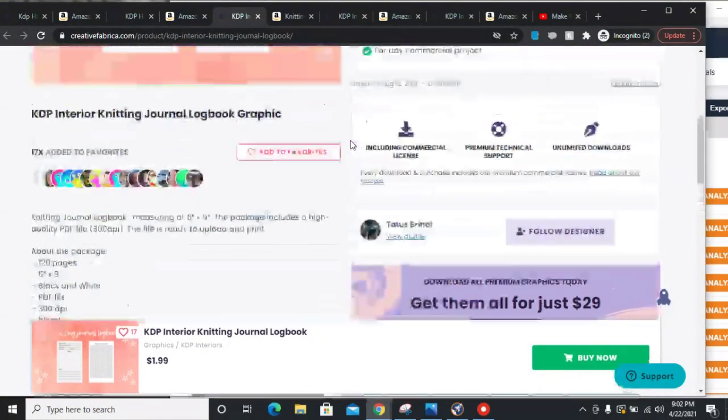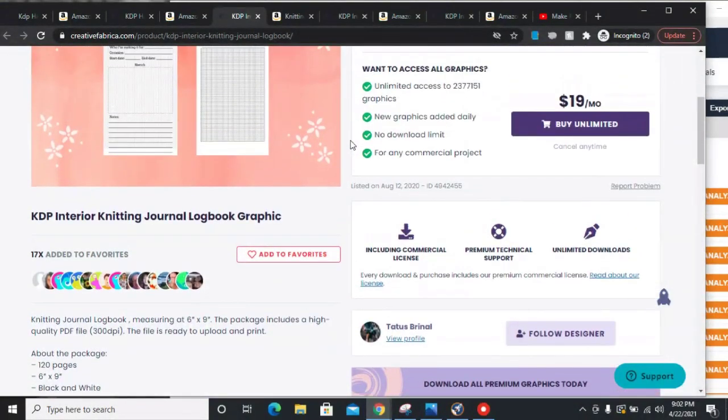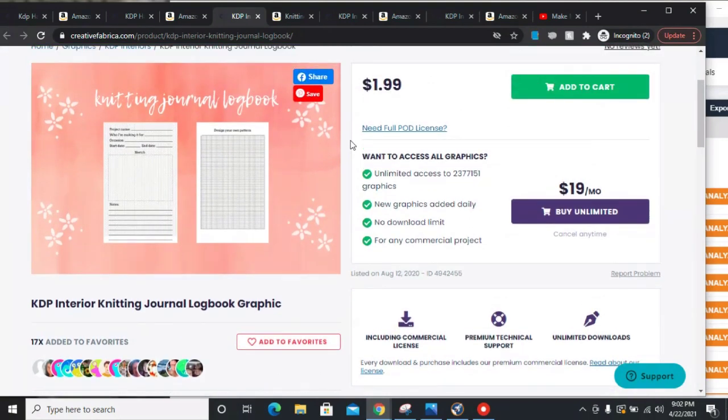I don't know why most of them are not including what comes with it. I really don't know why. Knitting journal, but from what I can see here, it looks like a project name, who I'm making it for, occasion, start date, end date, sketch, notes. I'm guessing that's what it is. Then design your own pattern. Wow, this is really nice. So that's what Creative Fabrica has for us in terms of interior.